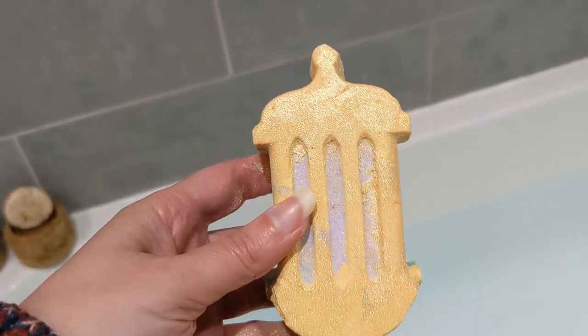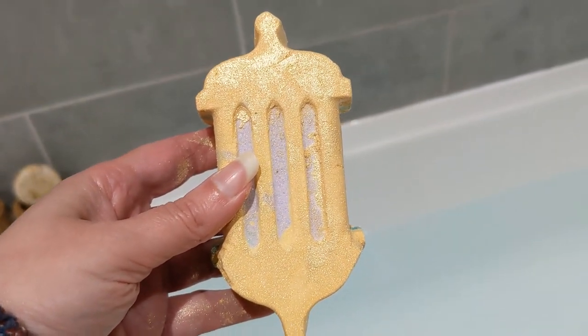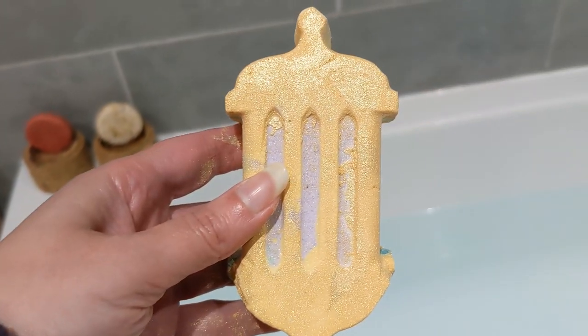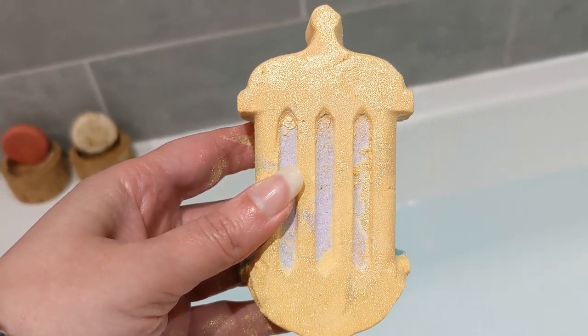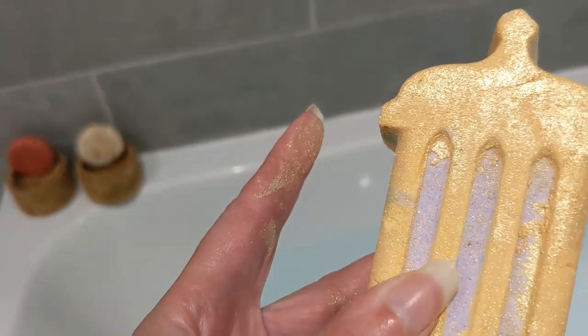And the scent of this one, I'll read out the ingredients whilst it's dissolving, but I pick up quite a floral note. I don't know if this scent is for me. And jasmine, I actually liked the jasmine bath bomb from Mother's Day, but this I'm not so sure. So I'll see what it's like in the water. You can see on my fingers already, there's a lot of gold shimmer coming off.